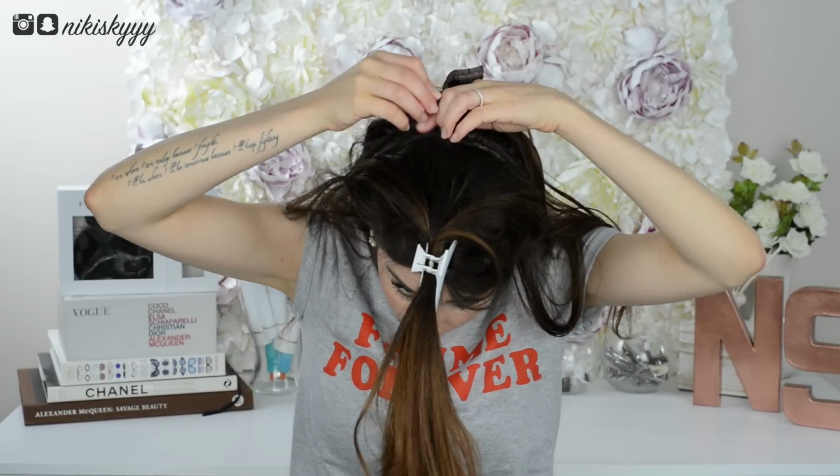And for the wefts above the level of my ears, I'm clipping them in with the clips facing down. That way, these wefts will also stay flat against my head when I pull them into a ponytail.